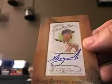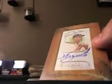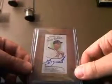Congrats, man. I've been hitting Xander this week, too. I hit an autographed relic inception of him, 2 out of 15. I like that better, though. Look at that. That's a cool-looking card. Xander Bogaerts. Congrats. Nice card. And the mini was a Mike Piazza with AMG back.